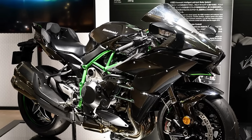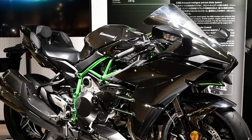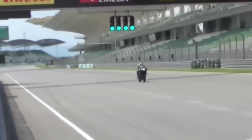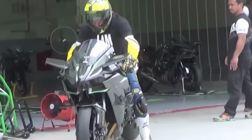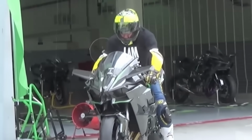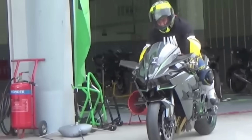Up next is the Kawasaki Ninja H2R, the road to heaven motorcycle. Want to meet the Grim Reaper? Buy a Kawasaki Ninja H2R. The H2R isn't a motorcycle, it's a statement that says, my bank account is bigger than my common sense.